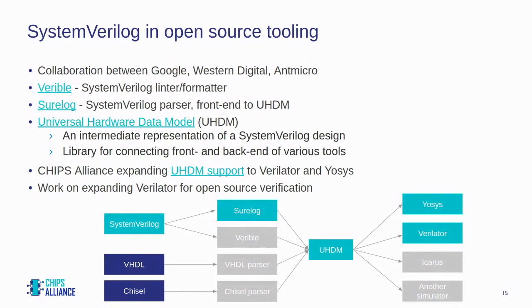Surelog is another framework that Google has helped open source. It's a fully blown parser for SystemVerilog, enabling things like eventually UVM and all those kinds of complex SystemVerilog scenarios. Surelog comes with what's called a universal hardware data model, so a way to represent SystemVerilog designs and also translate them to further frameworks like Yosys or Verilator. It's this kind of intermediate library, and we are expanding the UHDV support to Verilator and Yosys with great results, and through this we'll be adding open source verification capabilities to Verilator.